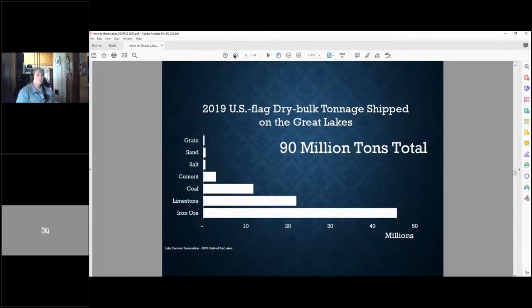Some comparative numbers here. Great Lakes shipping has long been seen as the most economical and environmentally friendly way to move these bulk commodities. Again, limestone, iron ore, they're dug out of the ground in bulk form. Iron ore is pelletized, where it's combined under pressure with different minerals to be further melted and turned into various types of steel and other metals.